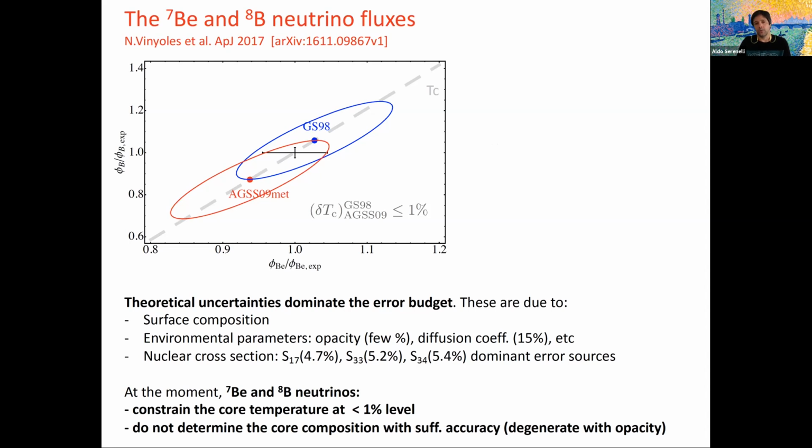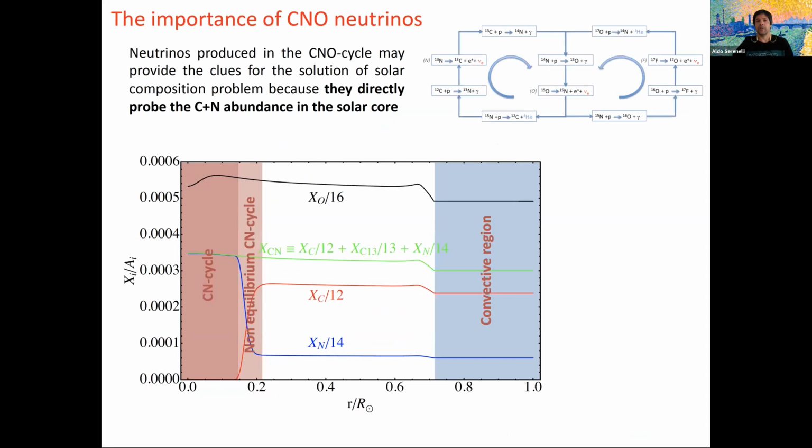And you don't know with these fluxes how you get these hotter or cooler temperatures. It could be composition, it could be, for example, opacities. So this is always something to keep in mind. And there is where the CNO neutrinos play the major role, because CNO neutrinos will give you an extra dependence on the composition, which is independent of the opacity. And this would help us break this degeneracy. Particularly the CN part here.